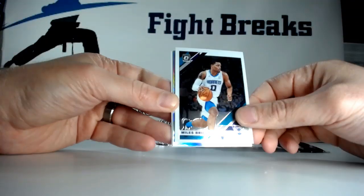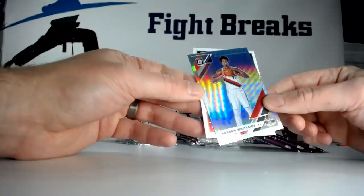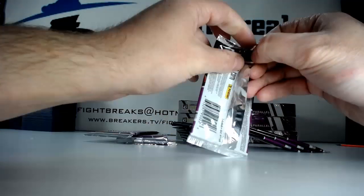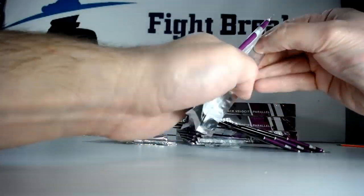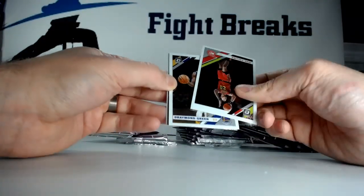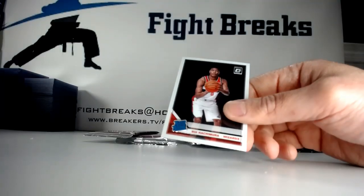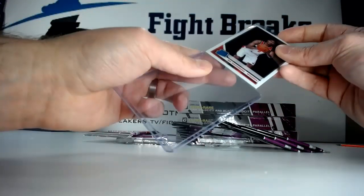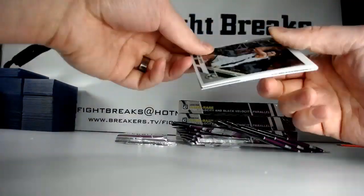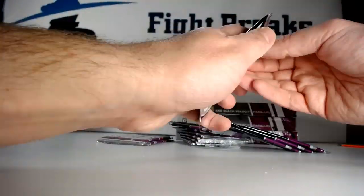Jimmy Butler. Miles Bridges. There's your MVP. That little futures game. Hassan Whiteside hollow. Is that the second one you got, Hassan Whiteside? Bruno Fernando. John Collins, Draymond Green, Donovan Mitchell, and Rui Hachimura for the Wizards. Brook Lopez, Mike Conley, Trae Young, Dominators, Elite Dominators, and Thomas Bryant.